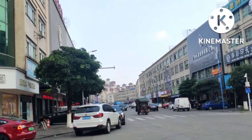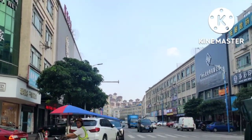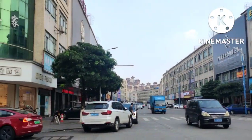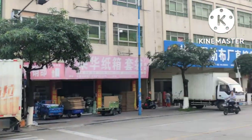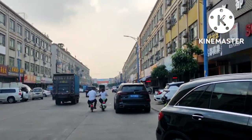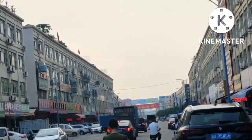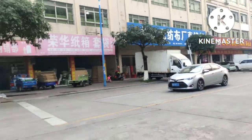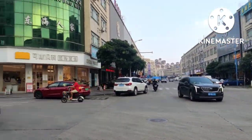So, ayan, guys. If you can see, just straight ahead is all market. Face-to-face market and the middle is the carway. Yeah. So, this is the crossing. Until there, if you can see that red banner, until there. And then, of course, where I stand now, it's a crossing of this market.